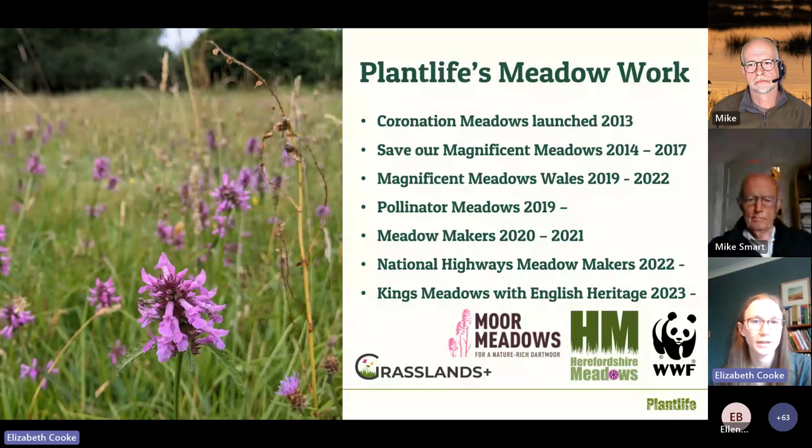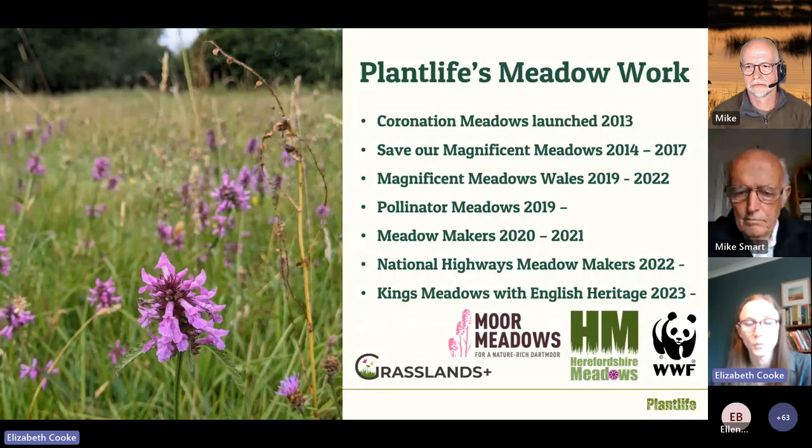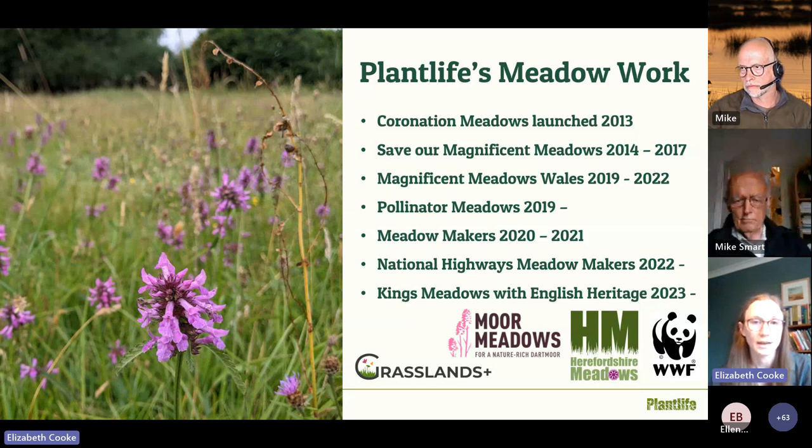We started with the Coronation Meadows project back in 2013, and then since then there's been various other Save Our Magnificent Meadows projects, and currently we've got projects going on with English Heritage, creating meadows in honour of the King's coronation, and also with National Highways, we're working with them to create more meadows. We're working with a diverse range of partners, both on meadow creation, but also on the advocacy front. So we're doing a project at the moment with WWF calling for a grassland action plan, and a lot more lobbying the government on that.